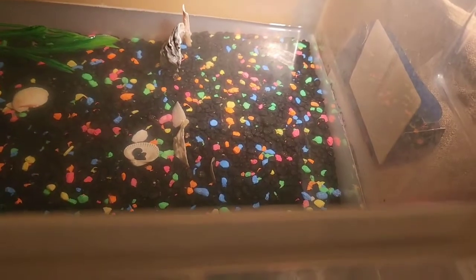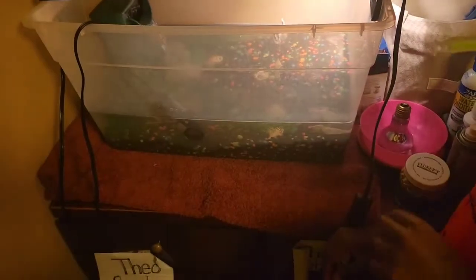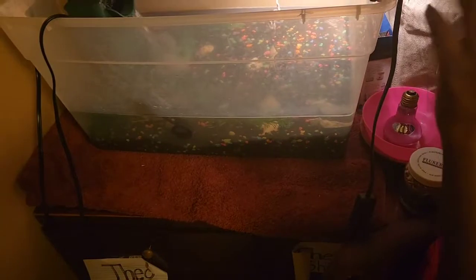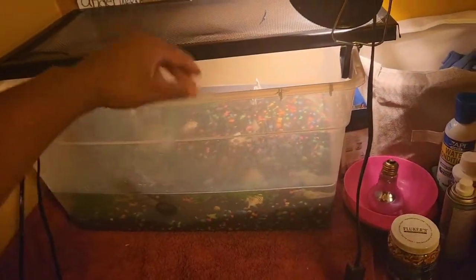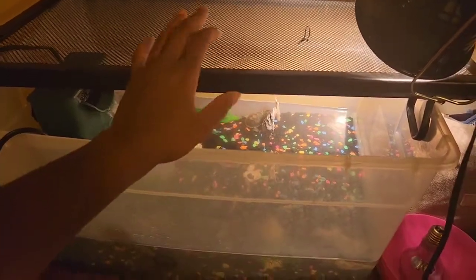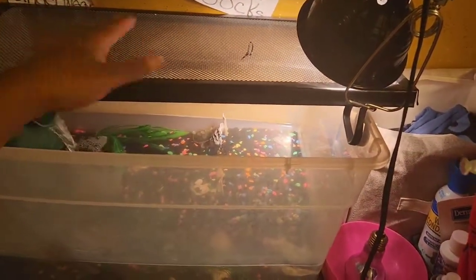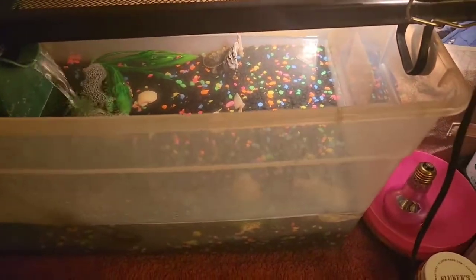So yeah, this is his little tank. Let me back up so you guys can see it. I'm still looking for a bigger, regular size tank instead of having to use this. But hey, this works for the time being. I got the screen thing at the pet store so that the lamp never falls in there and he doesn't get electrocuted. But when we get the actual tank, then that'll go on top of that. So yeah, there he is in all his glory.